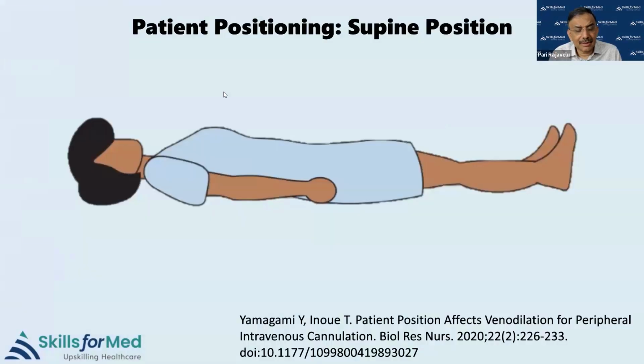Yeah, I think a lot of things are there, but what I wanted to emphasize is that in this presentation we also looked at the evidence. Because IV cannulation is done by everybody. We do it day in and day out. So as I told you, if you ask 100 people, there will be 100 different opinions. But what we wanted to focus on in this presentation is the evidence. Some of you may say, I want to do it with the patient sitting. Some of you may say, supine.